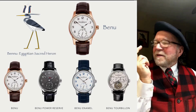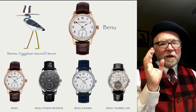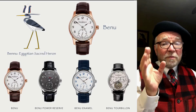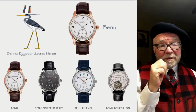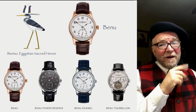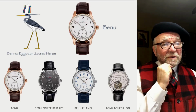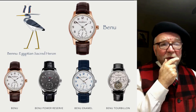And most of the watches are very clean and very simple, and they're all mechanical wind-up. All right? I couldn't find an automatic. Maybe I missed one. There are quite a few movements that the company makes. We'll see in a little while.